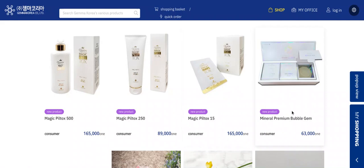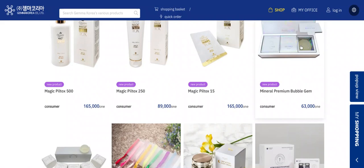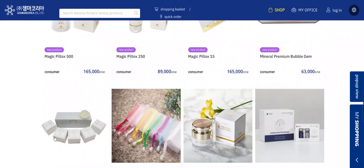This is a bubble gem face foam soap. A lot of people said it would get rid of a lot of face problems, especially younger kids, young adults who have acne issues should have this all the time. This is a large one, and this is a smaller one. This is about 4 months supply. This is about 1 month supply in each boxes.